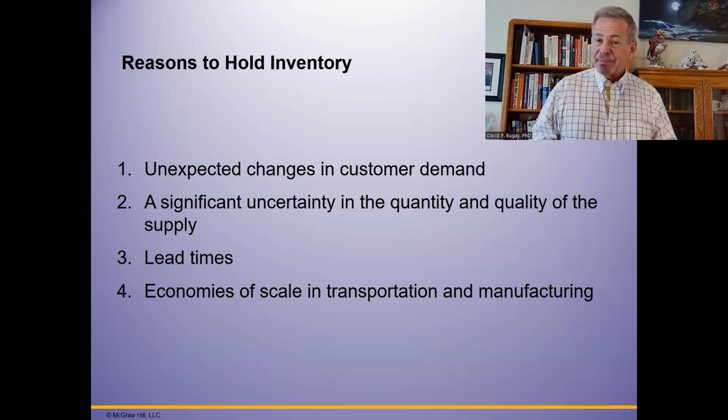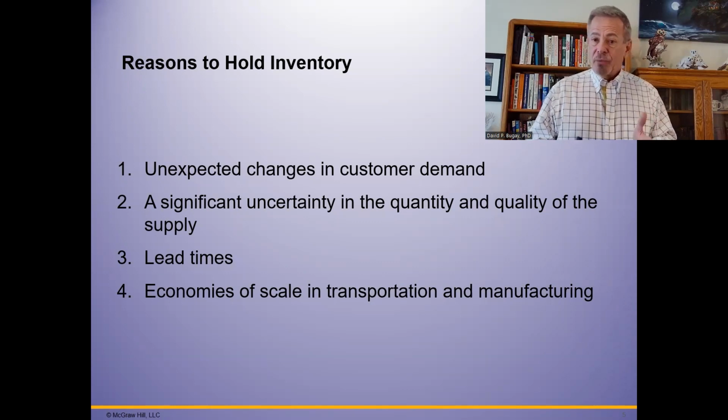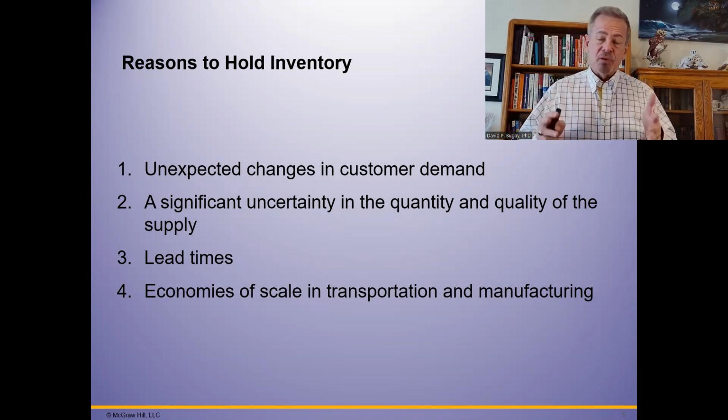What about lead times? What if you planned on having a lead time and all of a sudden you had a crisis like in the Red Sea and you have terrorists out there doing all kinds of things? You have to spend 10 more days getting to your customers. That can really hurt you because the customer wants it now. We've conditioned everything for now.